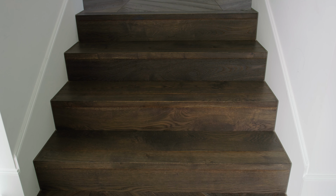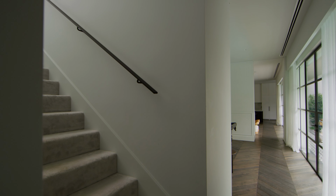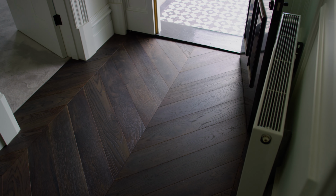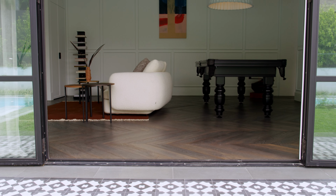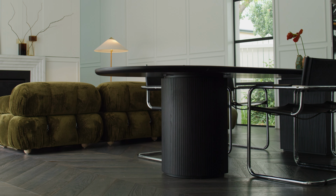Through the wire brushing, the product has quite a lot of variation through the fact that it's reactively stained, which allows us to extract those tannins through the process and achieve those beautiful deep dark tones. The beauty of the colour as well is the fact that it's really versatile. So when selecting furniture, it really gave the client a broad range of colours and textures to choose from, and it would still go with the flooring choice.